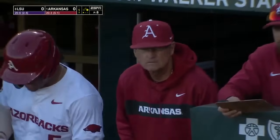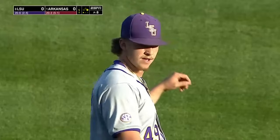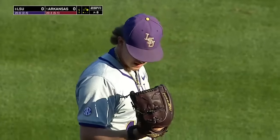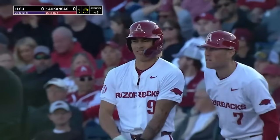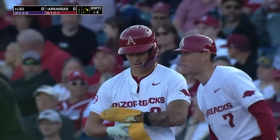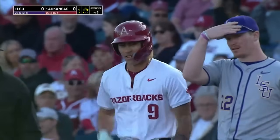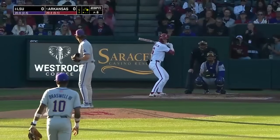But that time he took it all the way, first pitch of the at-bat, worked it to a 3-1 count, and the Hogs have their first base runner. Aloy 3-for-3 on the bases. First base coach Bobby Wern is giving some instructions. He'll be held on by Jared Jones.